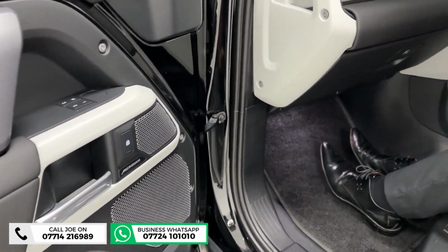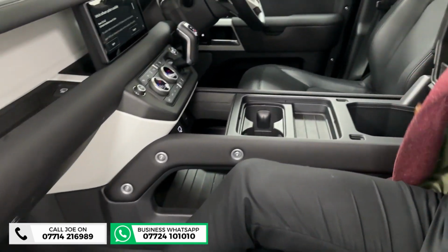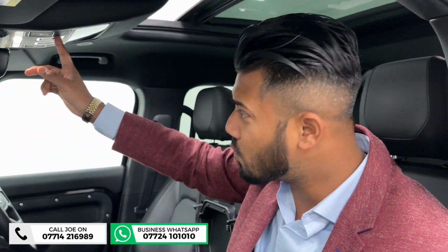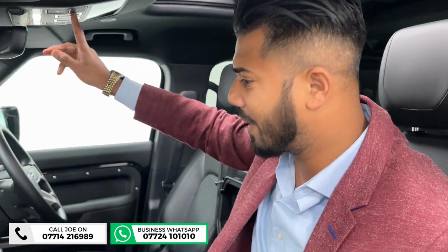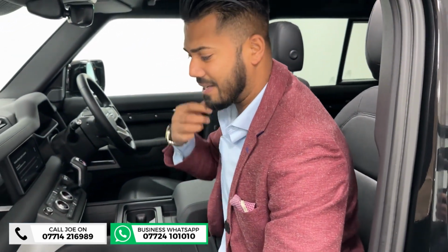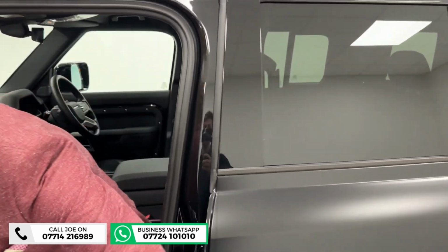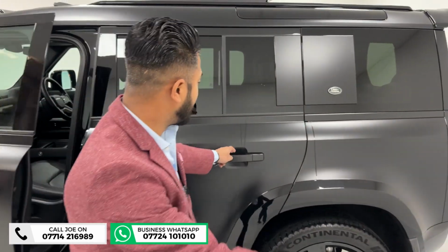Underneath the centre armrest, you've got more cubbyhole space as well. And just to show you quickly, the tilt and sliding sunroof is absolutely amazing, lets in loads of light, and it's just a great place to be in. This car has everything that you would need in any Defender. But on top of that, you have styling, and it's done 6,000 miles. Well, 6,920 to be precise.